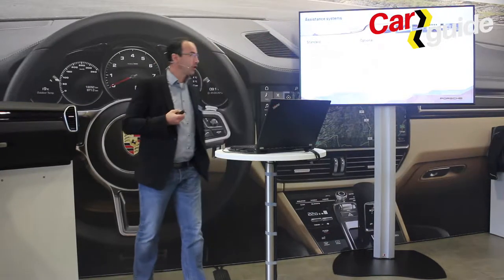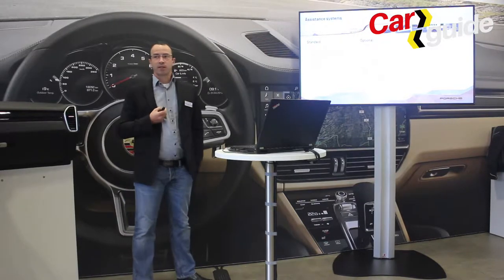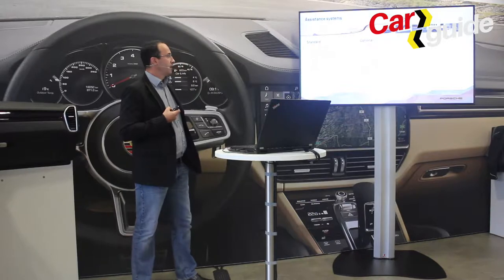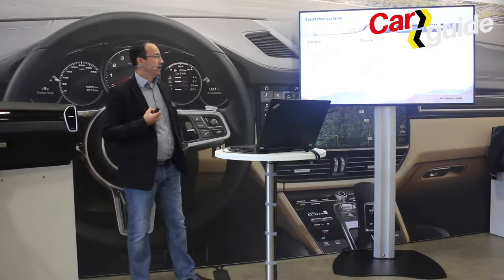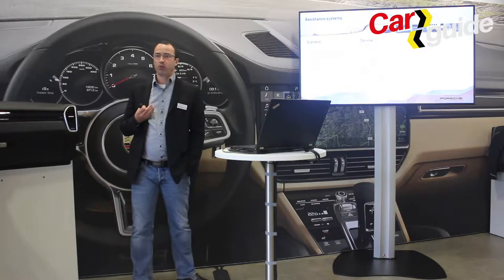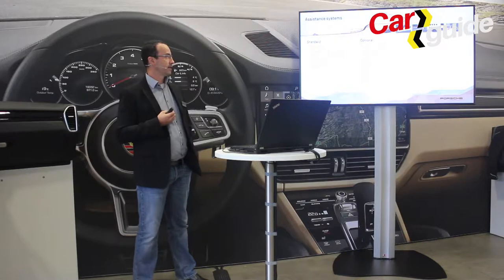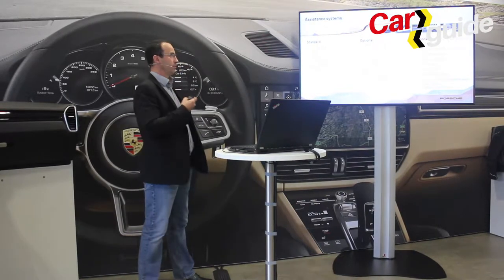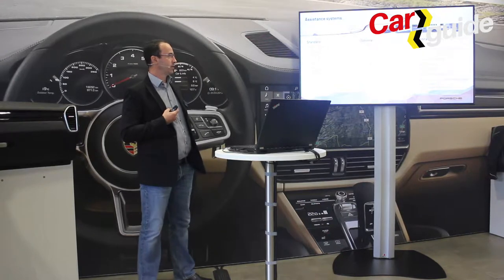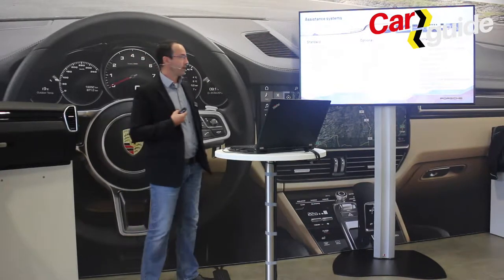As an option, of course, you can pick and choose from a wide range of additional options, for example, the LED matrix headlights, including the PDLS Plus function. Then, as you can read, we've got the night vision assist, the lane change assist, the lane keep assist, including traffic sign detection and recognition, a park and garage pilot that will allow you to have the car piloted, steered into a tight parking space.